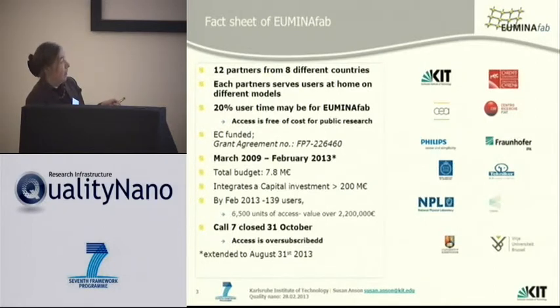So far, adding up our access, we've allocated 6,500 units of access. These units may be days or hours. We have a value of over 2.2 million euros in the access that we've allocated. That, I stress, isn't quite used yet because the users have to come and complete the project before this access is actually used. This is about 600,000 euros more than the access budget of our description of work. That's because we got so many really good proposals that our partners are prepared to do the projects anyway. That's a success story there.